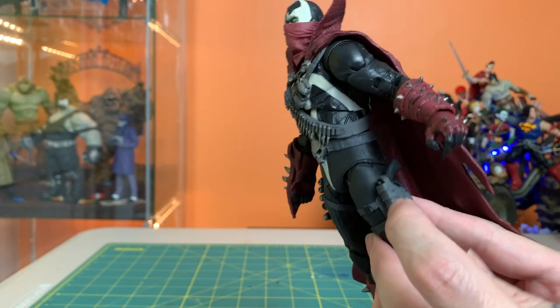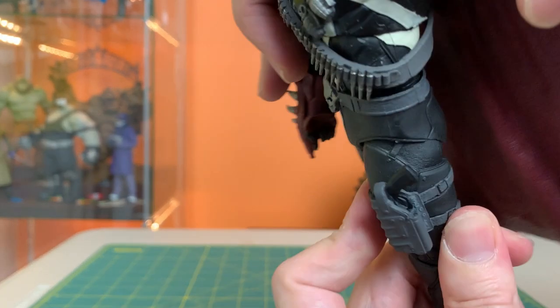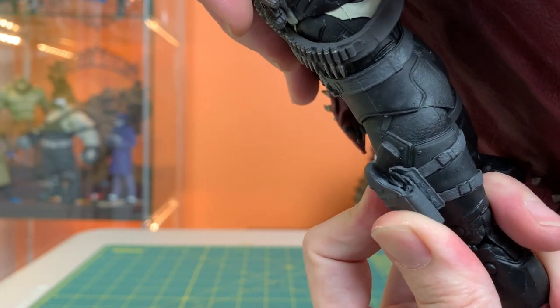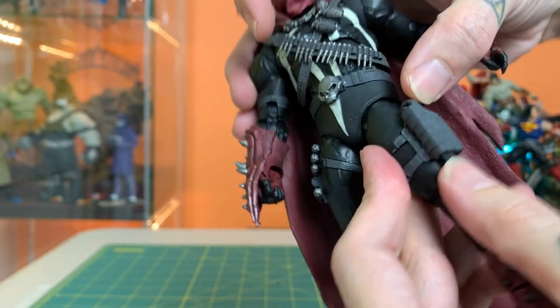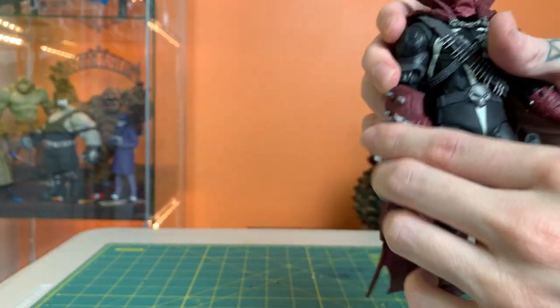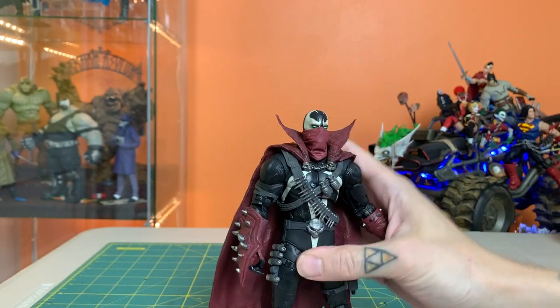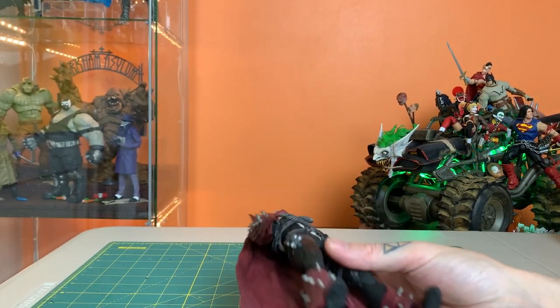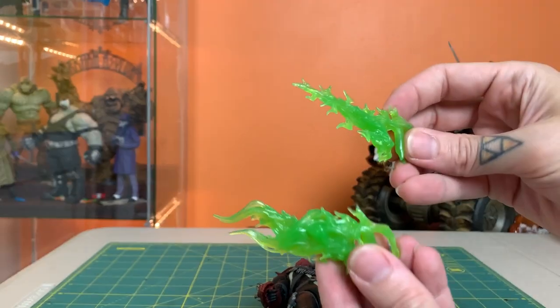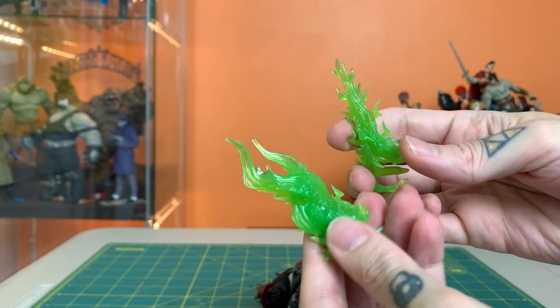And then, of course, the big question, does that gun come out of there? No, it does not. It's permanently. It is not a fully sculpted gun. It is just all part of the holster. Okay, so the gun doesn't come off. That's not the worst thing in the world, especially since they gave him some guns, right? No, they didn't. He doesn't come with any guns. He came with the same exact necro energy burst that Malefic came with.